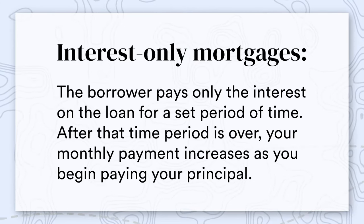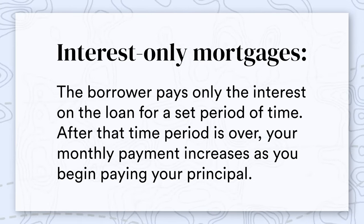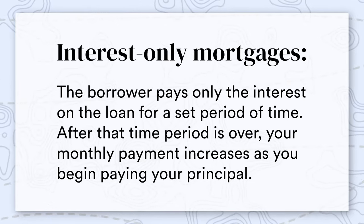You may also run into interest-only mortgages. That means in the beginning part of the loan, you're only going to be paying interest, and then at a later date, it'll kick in and you'll start paying principal. That means you're going to have a lower monthly payment initially, and then it's going to increase when you start paying principal back. So if you're expecting a higher income in the future, but you want lower payments right now, maybe you can look at an interest-only mortgage.